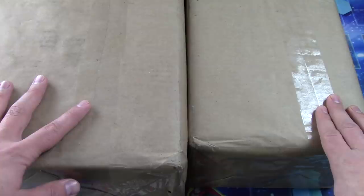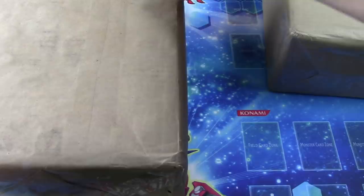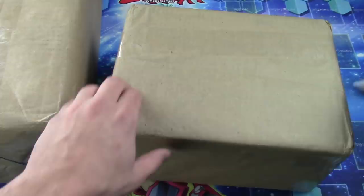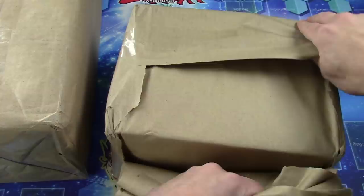All right, I will move this. Maybe we'll start with the smaller box. I flipped them upside down, so it was like a lot of writing, and I didn't want to have to cover all the writing. So I figured it'd be easier if I just did this.